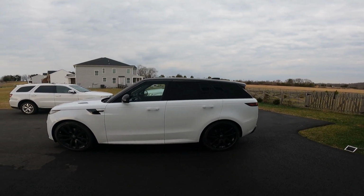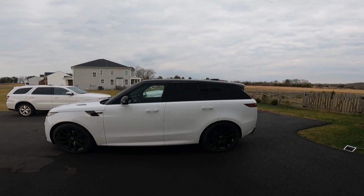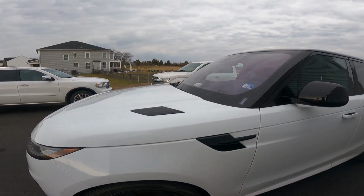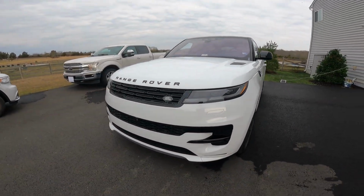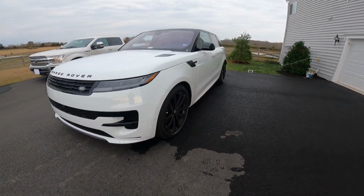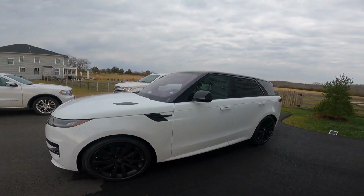This is our 10,000 mile update on our 2023 Range Rover Sport Dynamic SE. We purchased the vehicle in December of 2022. It's now August of 2023, so just about 8 months, and we have just over 10,000 miles. I wanted to do this at 6 months, just kind of got behind. But since it's 10,000 miles and 8 months, I still feel like it's a good time.